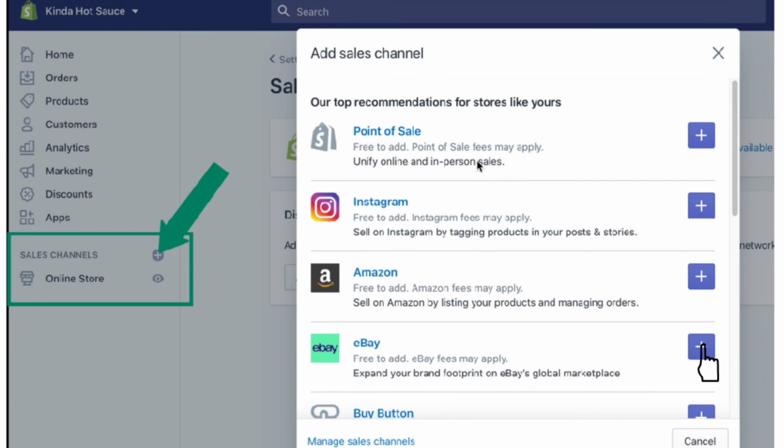So with the eBay and Shopify integration, you can manage all of your eBay orders and inventory. You can fulfill your orders from eBay directly within your Shopify admin account. You can reconcile your revenue from eBay sales using your Shopify reports. You can set specific prices for eBay listings, and you can manage your business policies on eBay within Shopify. Isn't that wonderful?